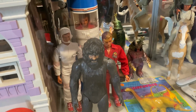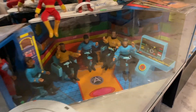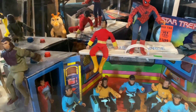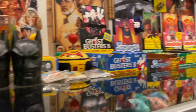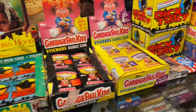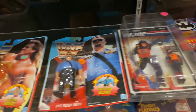Here we got Bigfoot, the $6 Million Man. Kind of reminds me of the Chewbacca body from the Kenner Star Wars 12-inch figure. Here's a whole Star Trek Mego set. It's cool, those Batmans from the cereal boxes. A couple of cool vintage Topps cards here. Gotta love Garbage Pail Kids. I used to collect those like crazy when I was a kid. I used to stick them everywhere.